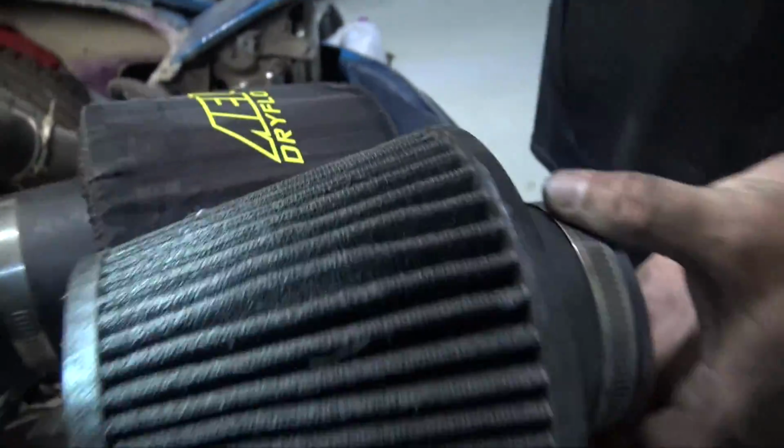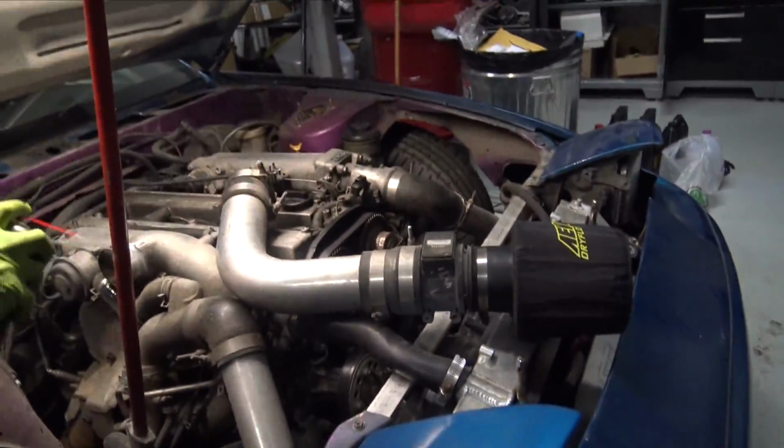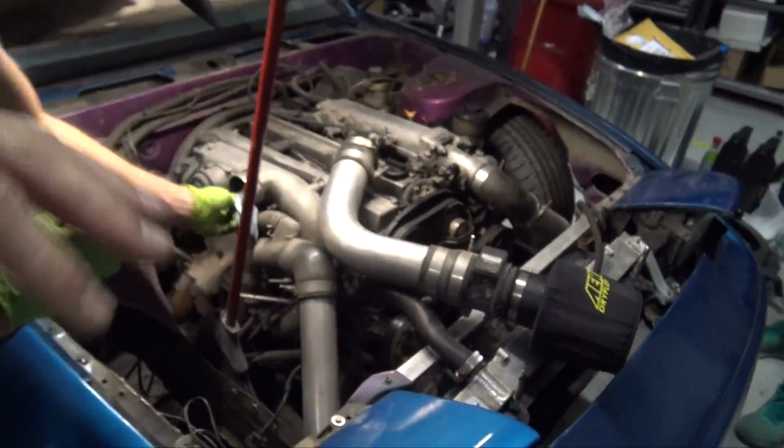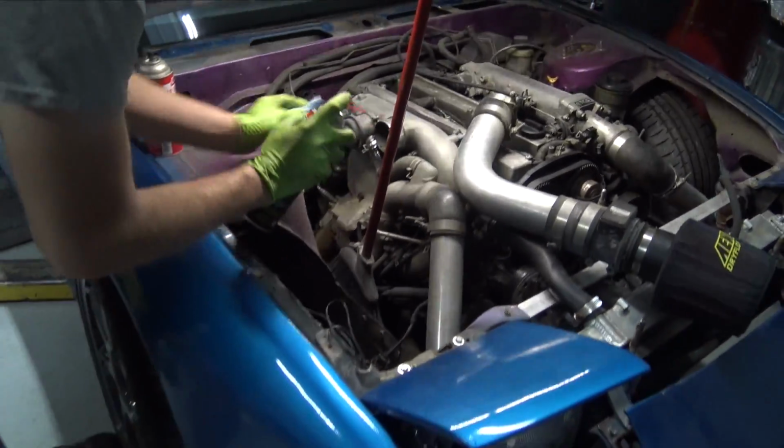But yeah, this is the old filter. I mean, just disgusting. It was right here in front of the thing. So we're gonna clean that out a little bit, and already threw new spark plugs in it. We just got some Redline for the transmission, and this thing is gonna have all fresh fluids. Might change the diff. Hopefully she's good.